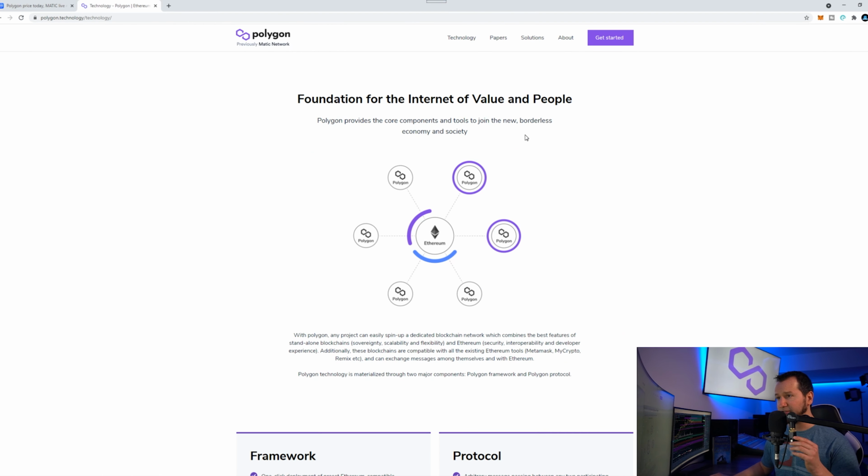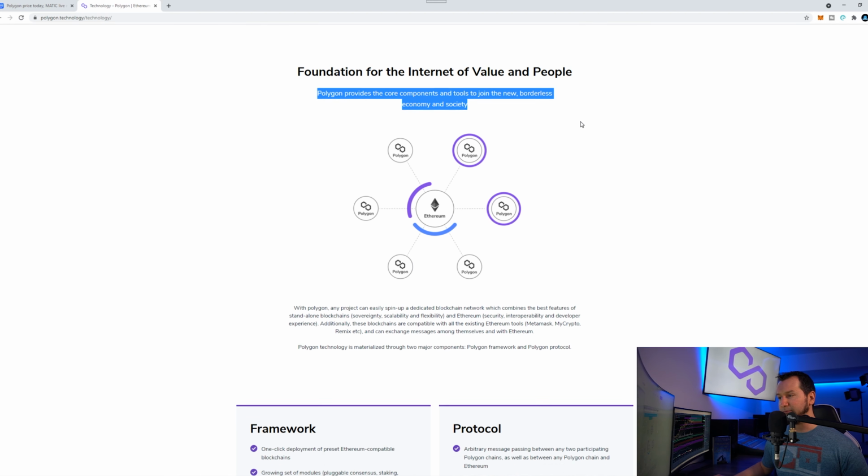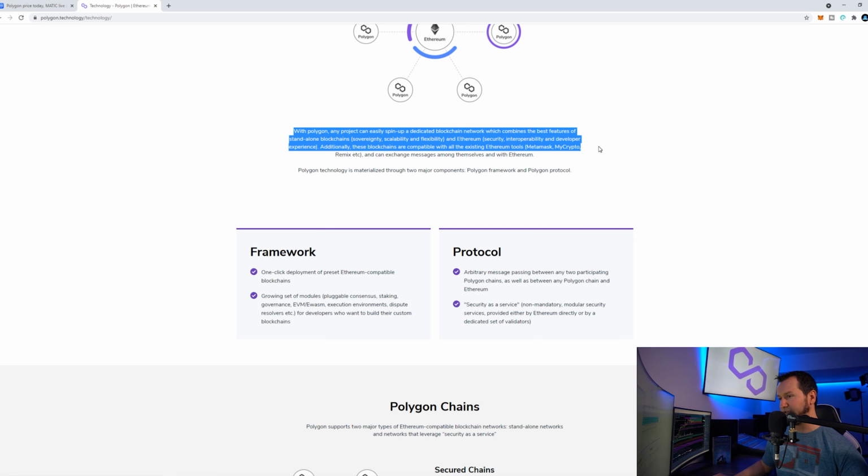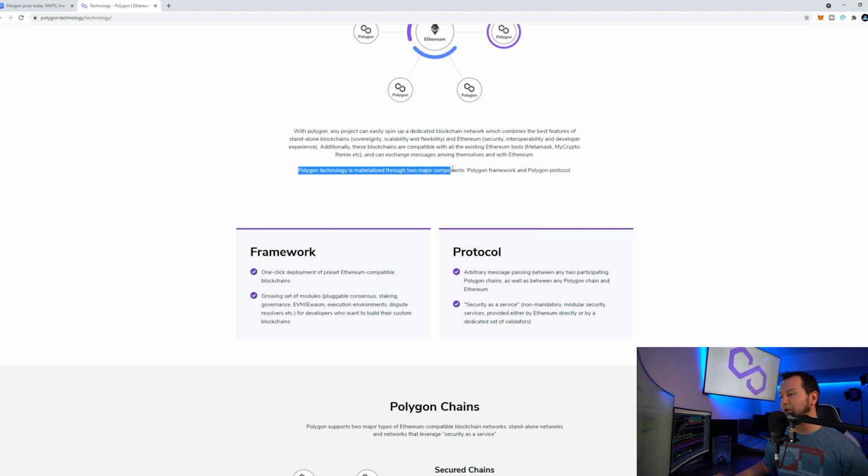When you click on technology, it goes into some more details here. Polygon provides the core components and tools to join the new borderless economy and society. With Polygon, any project can easily spin up a dedicated blockchain network, which combines the best features of standalone blockchains: sovereignty, scalability, and flexibility, and Ethereum: security, interoperability, and developer experience. Additionally, these blockchains are compatible with all the existing Ethereum tools, which is cool: MetaMask, MyCrypto, Remix, to name a few, and can exchange messages among themselves with Ethereum. Polygon technology is materialized through two major components: Polygon Framework and Polygon Protocol.